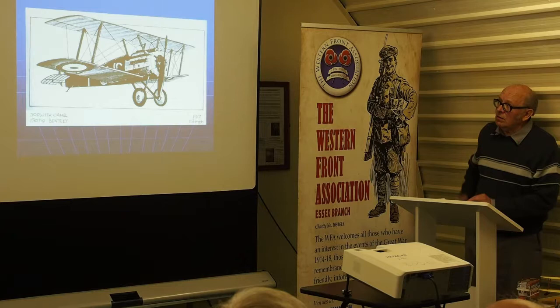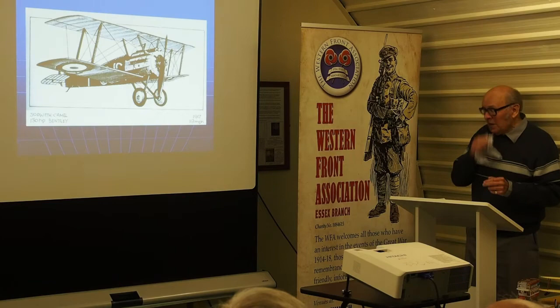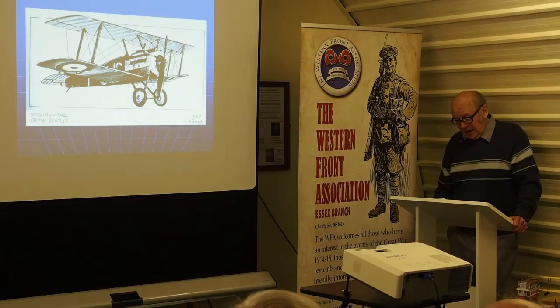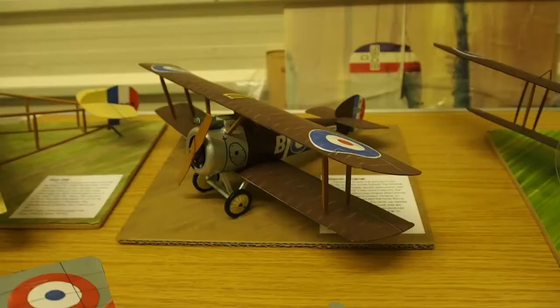The Sopwith Camel. We all know about the Sopwith Camel. 30-foot wingspan, another French engine, 130 horsepower Clerget, 113 miles an hour, introduced in May 1917. It destroyed most enemy aircraft during the First World War.